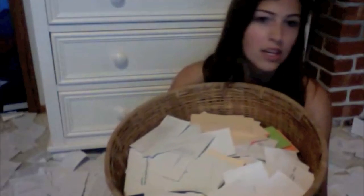That is what I do with my multitude of flashcards. I just like you to look at this basket. This is my entire school career in flashcards, and it is entirely filled, and with all the stuff that's on the floor, it's like overflowing.